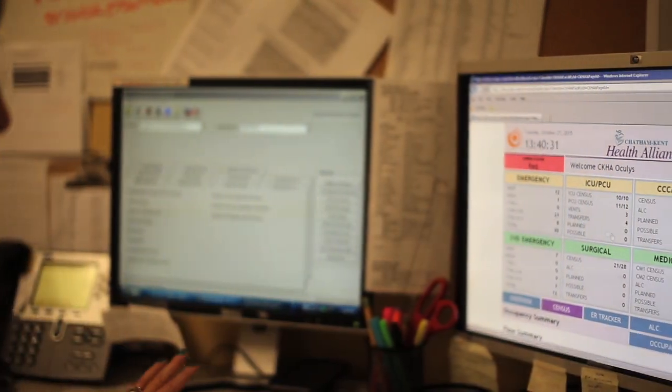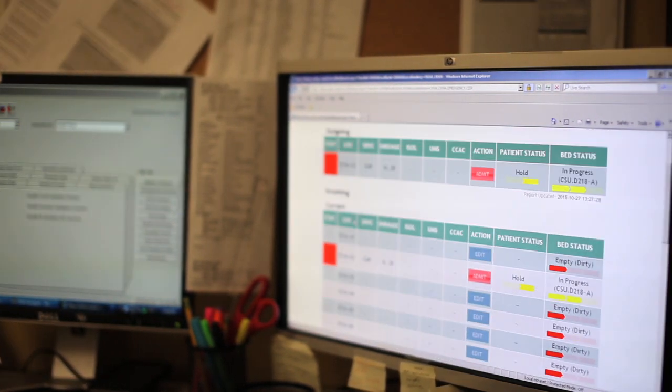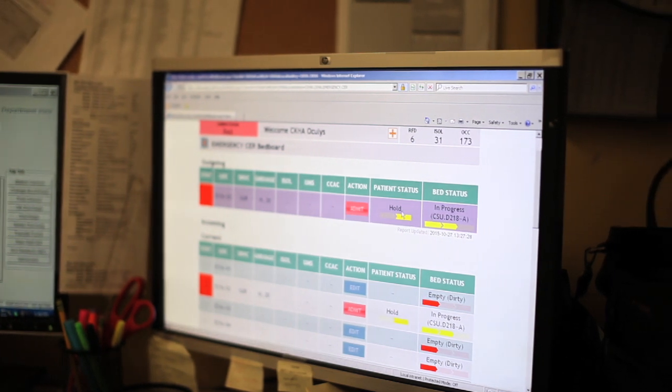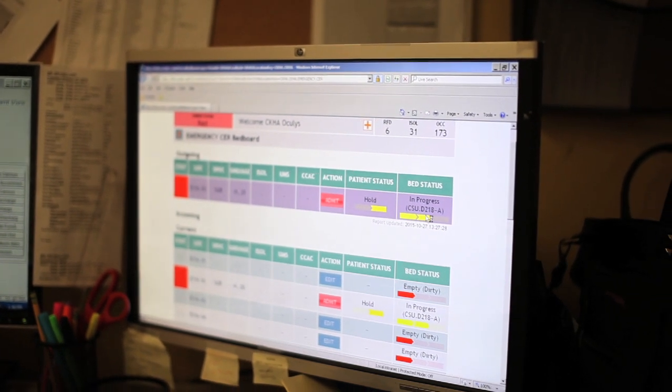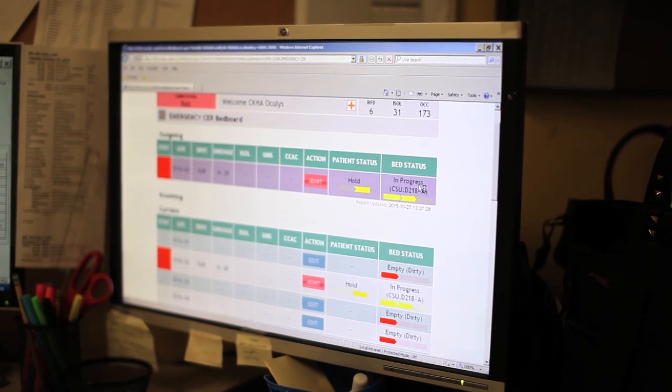We use the Oculus computer, which is broken down into floors. There's a section for the emergency department, and then every floor is broken down. The ward clerk or the nurses go into Oculus and flag the potential discharges or the for sure discharges. So that kind of gives us a heads up on how many discharges we're anticipating. It also flags them for any kind of isolation, MRSA or VRE.